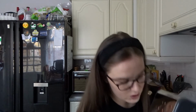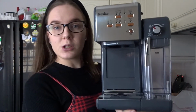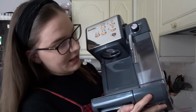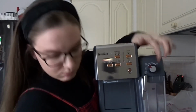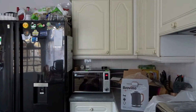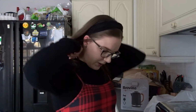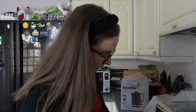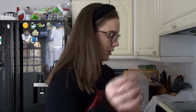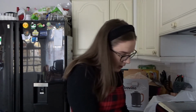So if I just lift it up here, it is slightly smaller than I thought it was going to be, but look how beautiful it is. Again, it's got the grey and then the rose gold buttons. You can see here the coffee pod where the coffee goes in. I just need to take all the tape off of here because it's got so much tape, to stop it moving around.